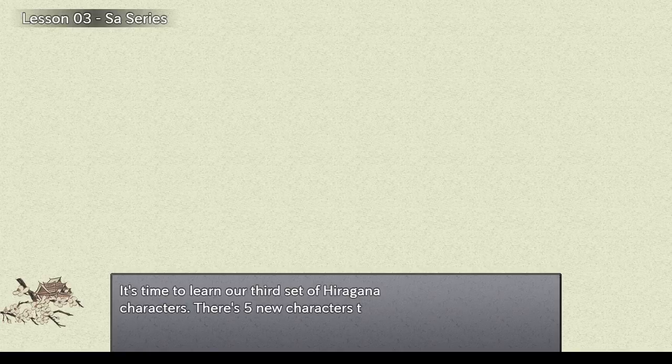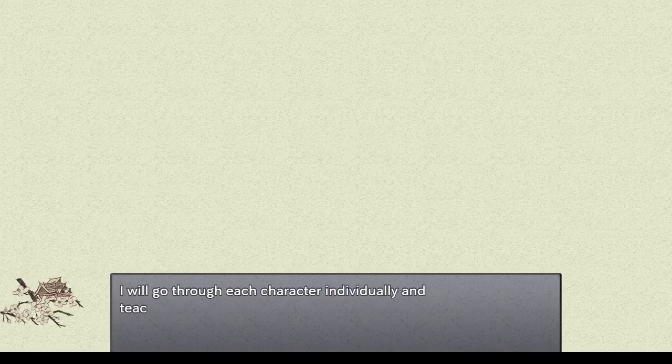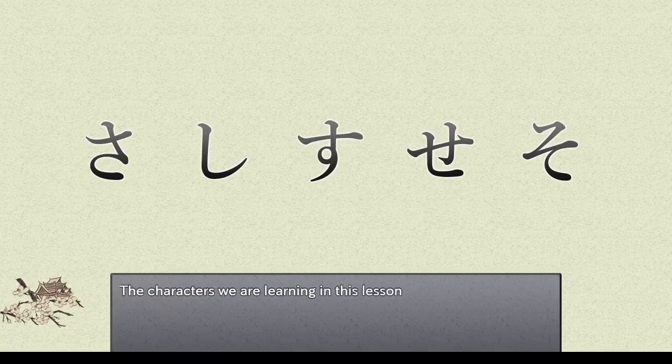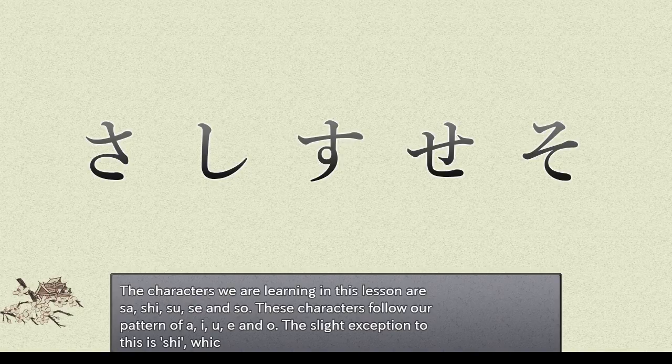It's time to learn our third set of hiragana characters. There's 5 new characters to learn in this lesson. I'll go through each character individually and teach you how to write it and pronounce it. At the end of this chapter, we will have a quiz, so do your best. The characters we are learning in this lesson are sa, shi, su, se, so. Sa, shi, su, se, so.